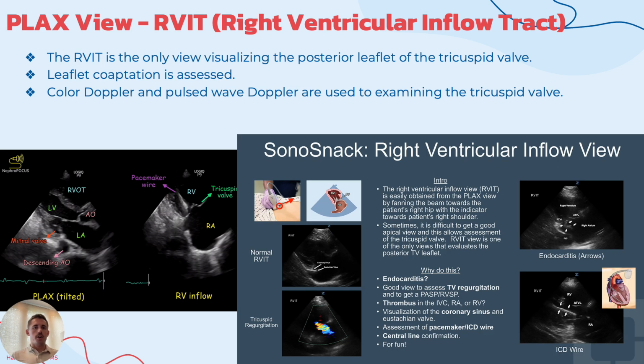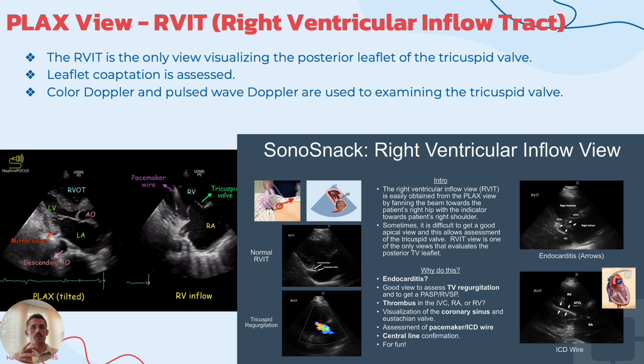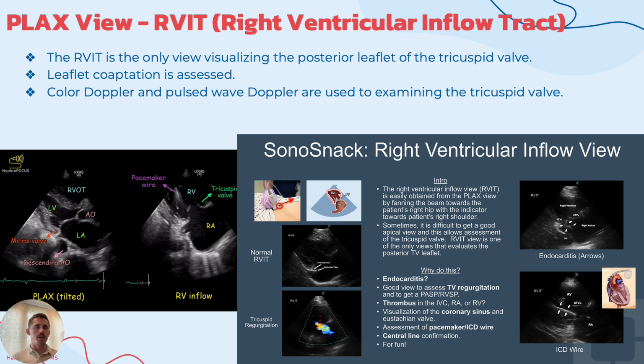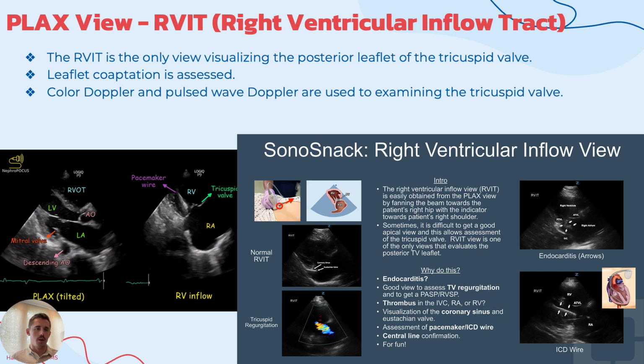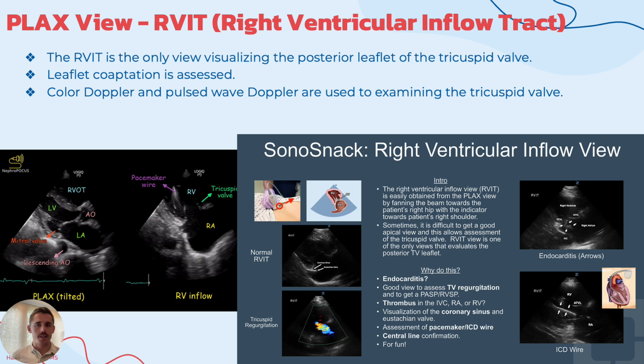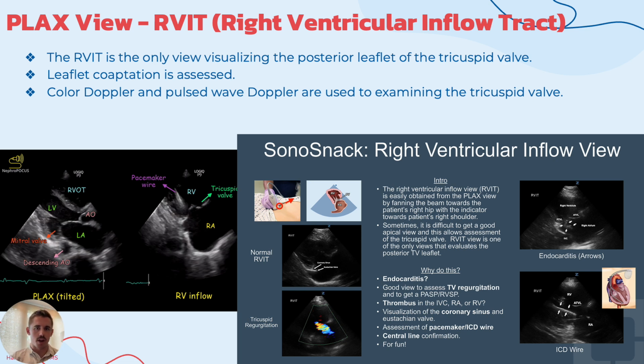So moving on to a view of the right ventricular inflow tract. This isn't a view that I really get all the time, but in the parasternal long axis, it's the only view visualizing the posterior leaflet of the tricuspid valve, and you're really assessing leaflet coaptation. And then you can, again, use color and pulse wave Doppler to examine the tricuspid valve.